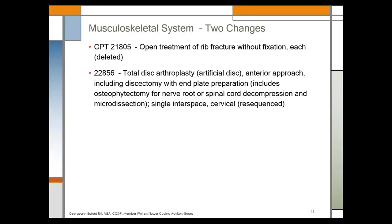The 22856 has been changed. Let me just see. For the total disc arthroplasty, artificial disc, anterior approach, including, and it lists all of the things that are included, the single interspace cervical, and this is a resequenced code. Sorry, it's not a new one.